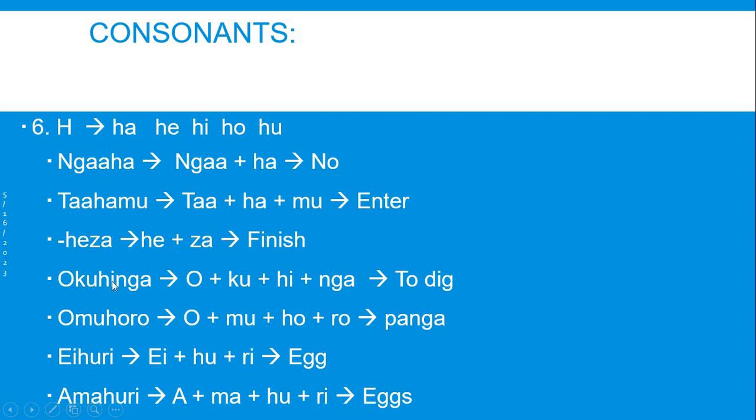We have another word, okuhinga, to dig. And we have omuhoro, which is a panga. We have another word, eihuri, which you can pronounce as ihuri, which is an egg. We have another word, amahuri, meaning eggs.